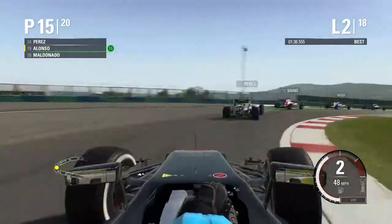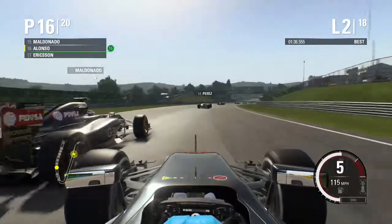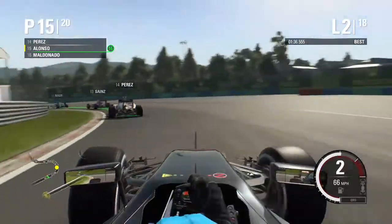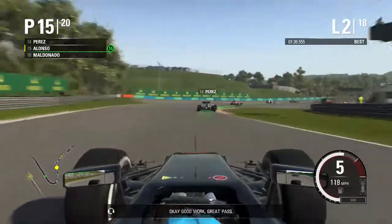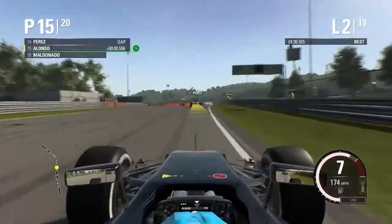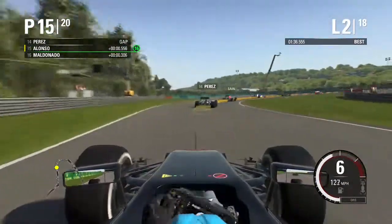I let the brakes off there slightly because I realised that Maldonado was going slow, but he's hung it around the outside and he's kept 15th place. Nice little battle going on here with Pastor Maldonado. Last race it was his teammate Romain Grosjean. Eventually passed him after a few corners of trying. Up behind Sergio Perez, in between a Mercedes powered unit sandwich now of the Lotus car behind me and the Force India in front of me.